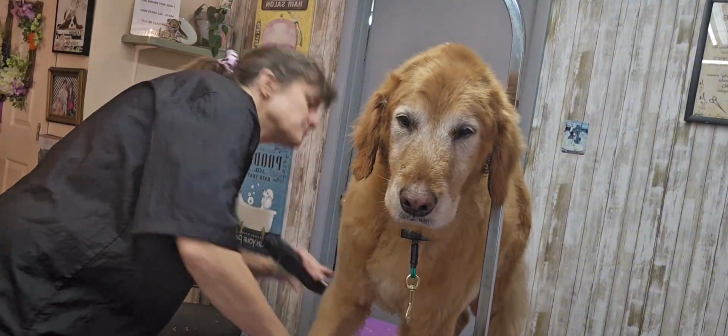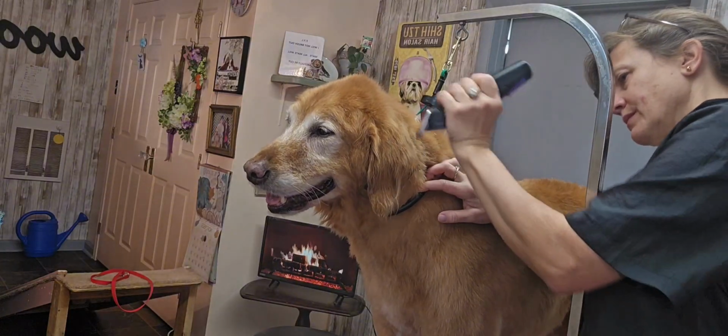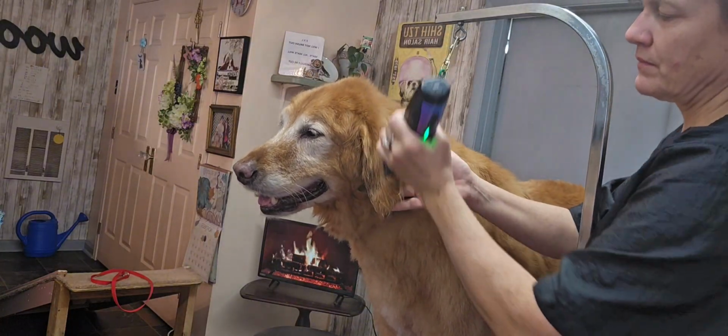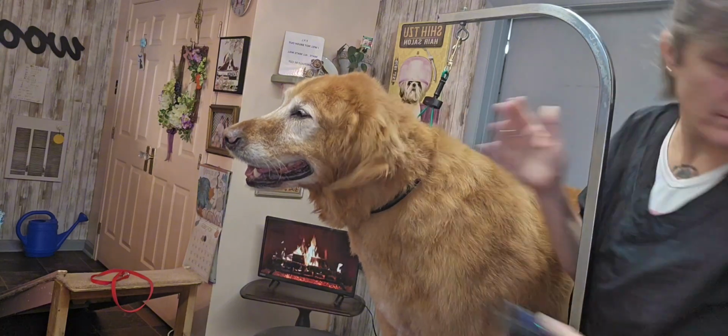This is how good T-Bone is. If it was any other dog and I took the hook off like that, or his loop off his neck, they would be desperately trying to jump off the table and run. But he is just so calm.